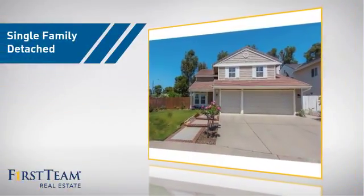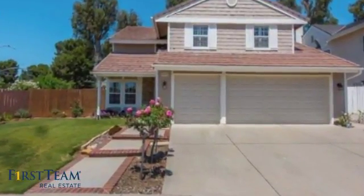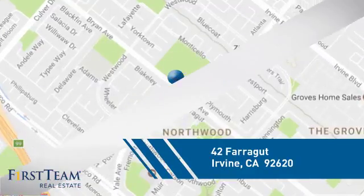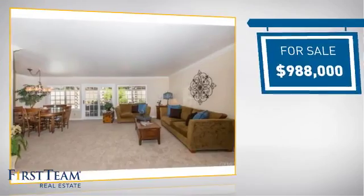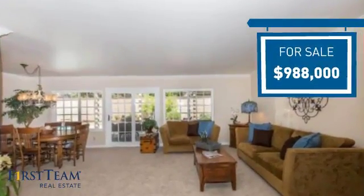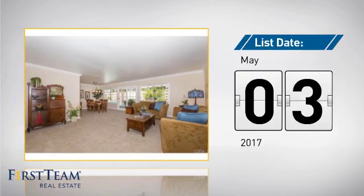This home is a great choice for those looking for comfort, convenience, and the privacy of their own home. And it's located in the Irvine area. Currently listed at just under $1 million. It just went on the market this month.